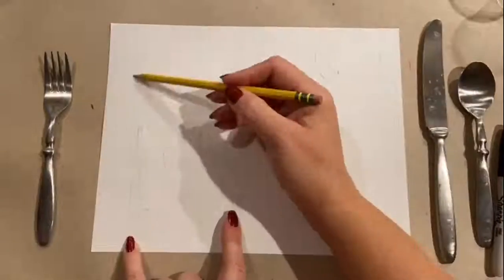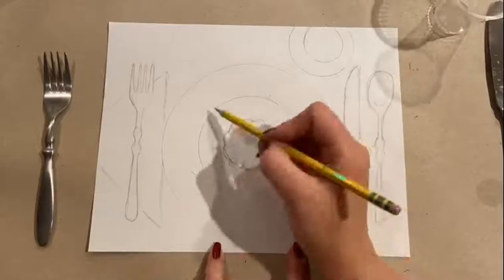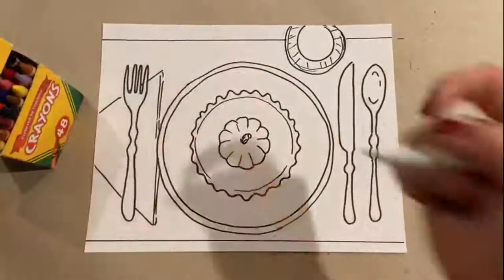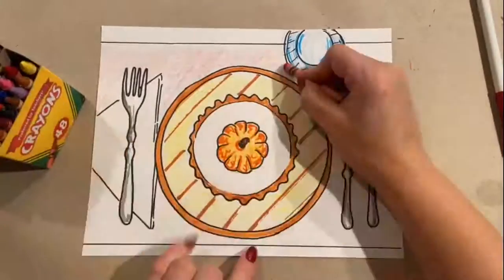When creating your place setting, you might want to use something that's already circled to help you with your design and trace the circles. Also, come up with your theme. My theme is fall, so I put a pumpkin in the middle of my plate for a little decoration. And then think about your color choices. You're designing this place setting.